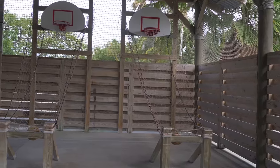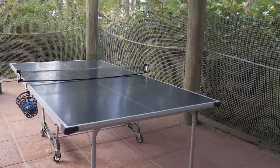Okay, we are standing in the shade, and it is this really amazing games complex. There's basketball, there's shuffleboard, there's ping pong, foosball, pool tables. It's a really cool place to just kind of enjoy and play games.